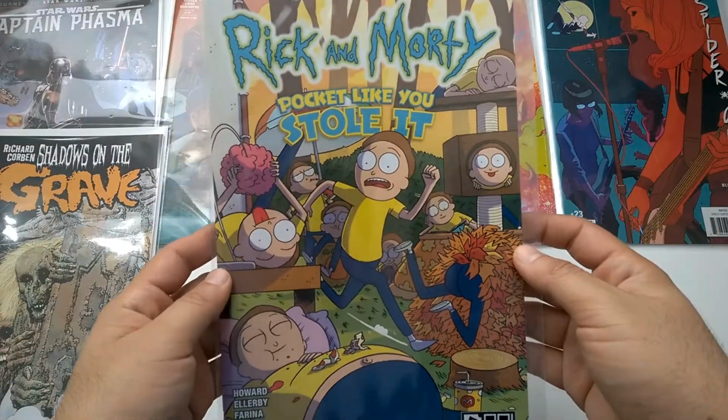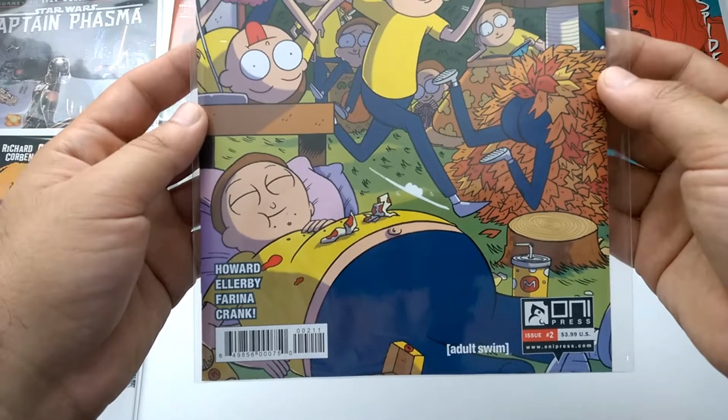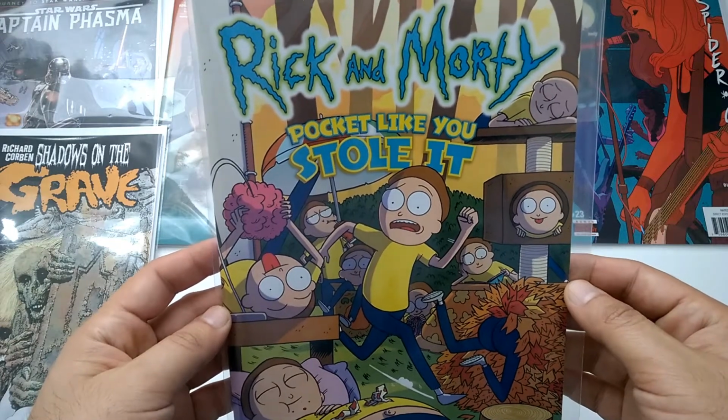Next up, I've got Rick and Morty, Pocket Like You Stole It, #2 from Oni Press. Creative team Howard Ellerby, Farina, and Crank. So I have to admit, I got #1 last month. I haven't read it yet.